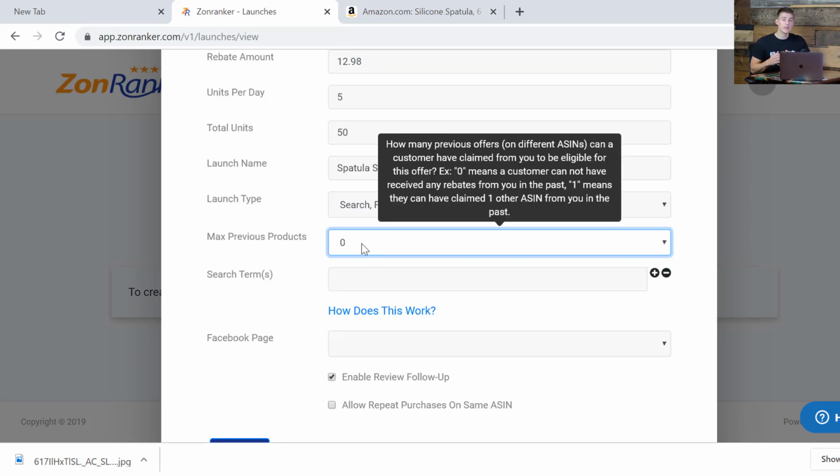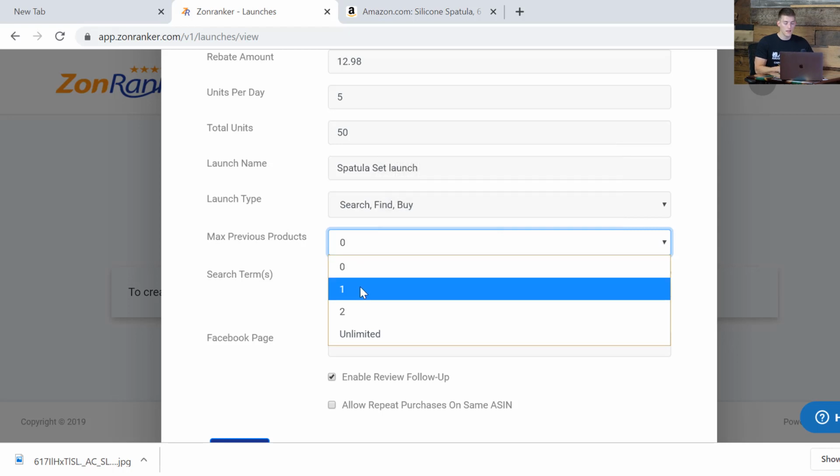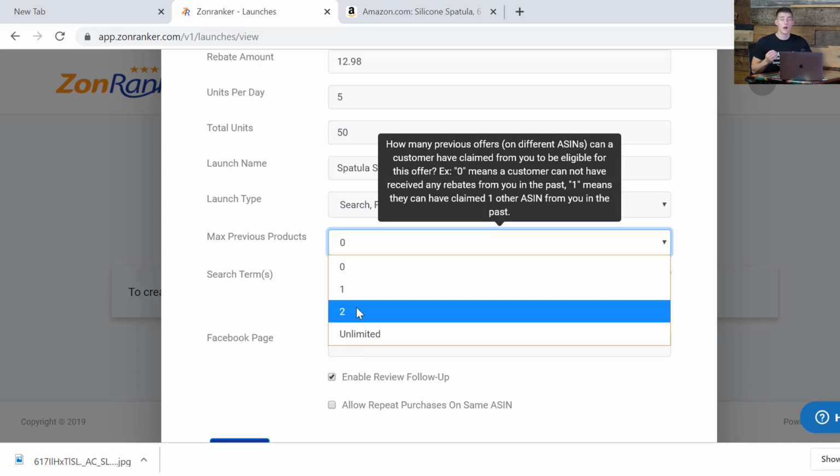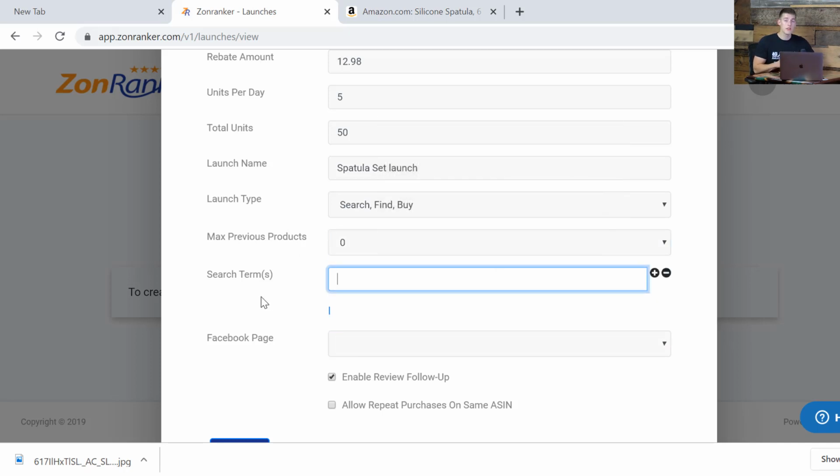This is a really, really awesome feature that I love within this tool. You can actually indicate how many times you want a customer to be able to claim a free product from you. This is something that's really, really difficult, if not impossible, to do on your own without a tool like this that can automate this. So the default is 0, so that if a customer has claimed an offer from you, whether that's on this ASIN or any of the ASINs that you're launching for under your brand, you can have them not be able to claim this giveaway, or you can set it at 1, 2, or unlimited. And that might be if you are basically running a smaller discount amount, maybe a 20, 30%, and you don't care how many times the customer claims your product. I'm gonna leave it at 0, and I'm gonna go to my search terms.